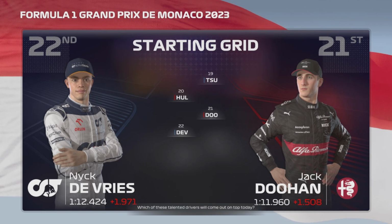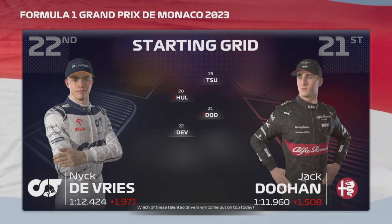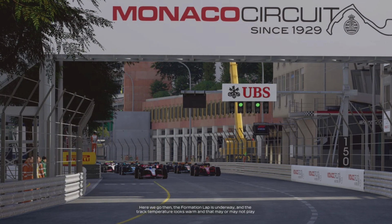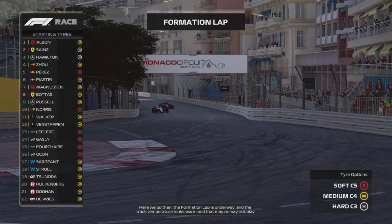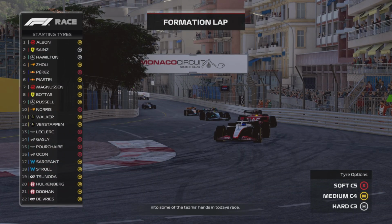Which of these talented drivers will come out on top today? Here we go then, the formation lap is underway and the track temperature looks warm and may or may not play into some of the teams' hands for today's race.